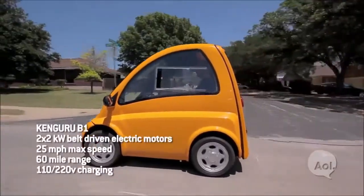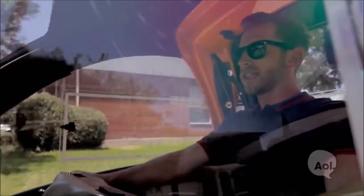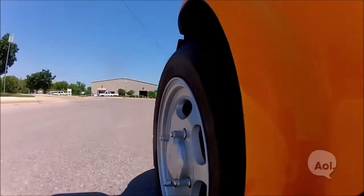Top speed, 25 miles an hour, can go for 60 miles. Takes 8 hours to fully charge. You get that a little bit noisy the faster you get. It's got two 2-kilowatt motors, one on each side. It's a rear wheel drive setup.